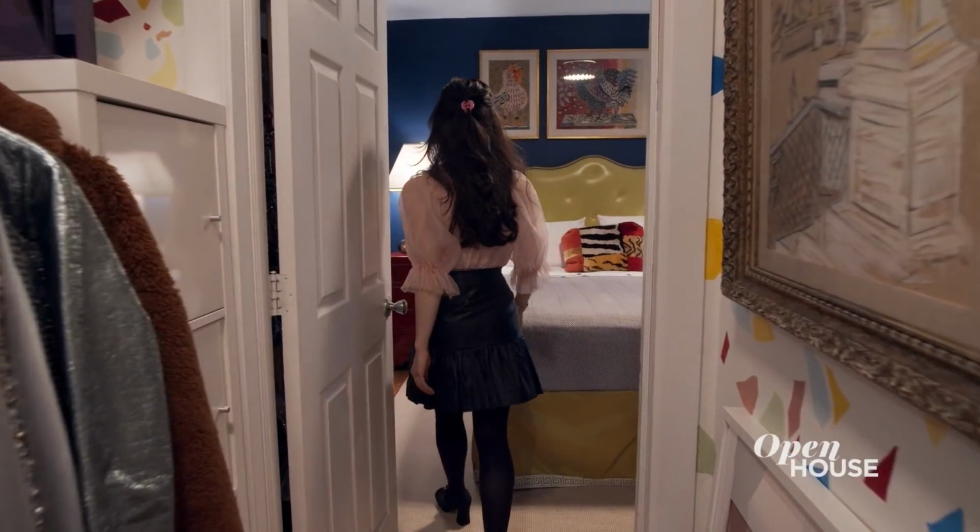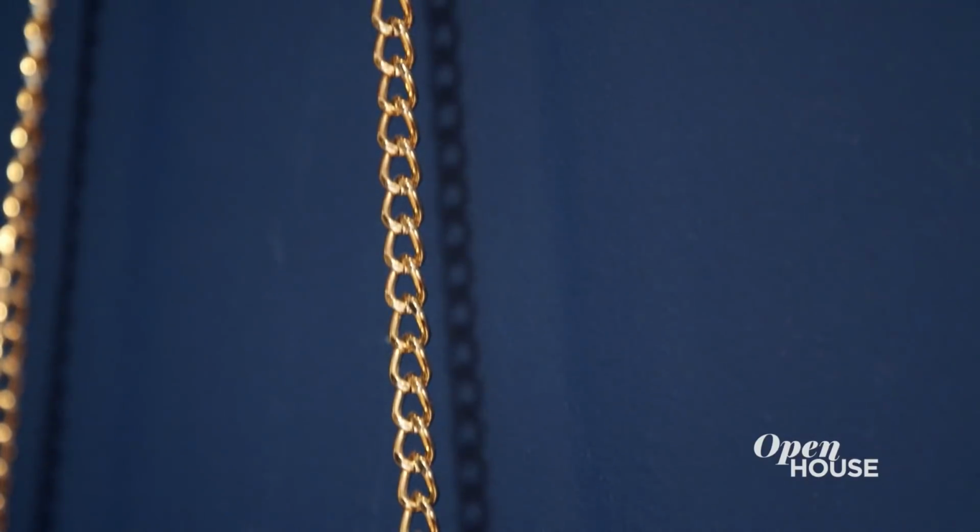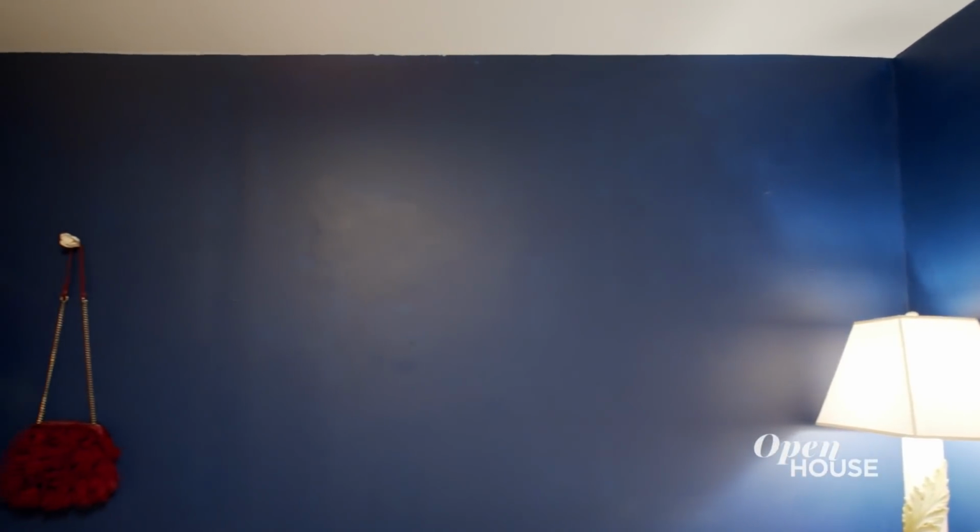The bedroom is in the rear of the apartment, and it gets very little light. Since the bedroom is so small, I put a lot of thought into what color to paint the walls. With the dark blue walls, it feels like being at the bottom of the ocean. It's very cozy to fall asleep in.